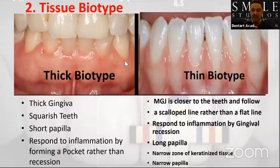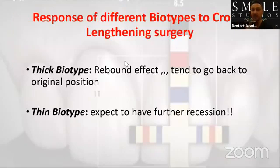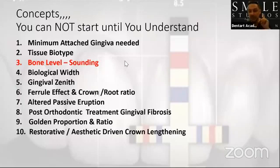If you have a look at these two slides, you can notice that with the thick gingival biotype, the tooth shape is different, the papilla shape is different, and even the response later to any treatment, surgical or by laser, or even by doing a filling or a veneer over these teeth, will be different. In most cases in which we have a thick gingival biotype, we have something called the rebound effect, which means that if we cut the gingiva, this thick biotype has the tendency to go back to its original position. While in the thin biotype, if you cut, let's say 1 millimeter, expect another 0.5 up to 1 millimeter of recession, because the type of gingiva tells me exactly what the reaction from the gingiva will be after I cut, whether it is a thick or thin biotype. So the first point was attached gingiva and what kind of attached gingiva we have.